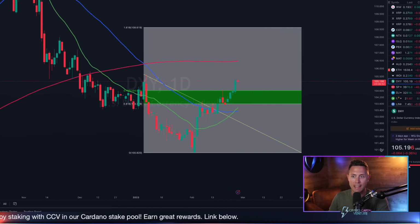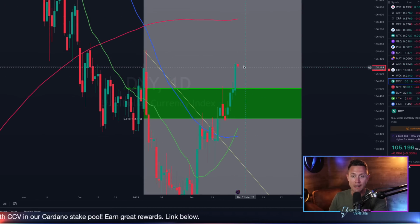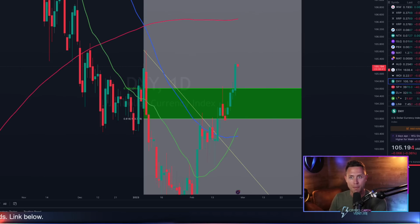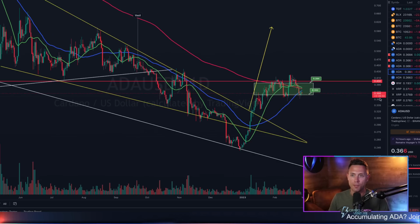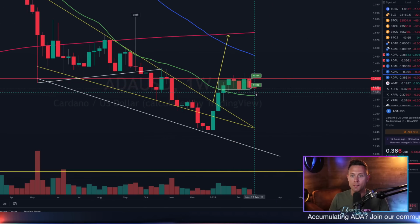Right now we have a green candle, a red candle forming, and we're going to see, does this continue to the downside? Is there going to be continuation to the upside? Upside on this US dollar currency index is going to be bad for ADA most likely on this chart. We could see that downside. What does downside look like for ADA? Well, for me, if I go back to the weekly chart, it's that 20-week moving average down around 34 cents.